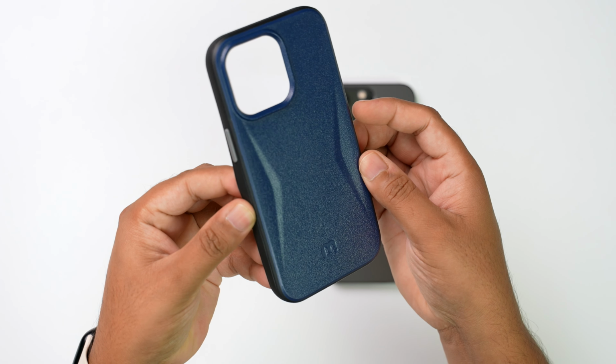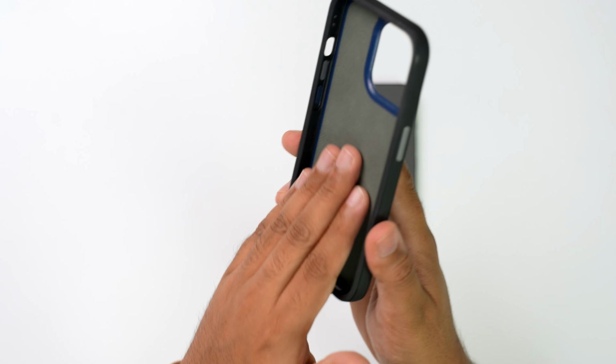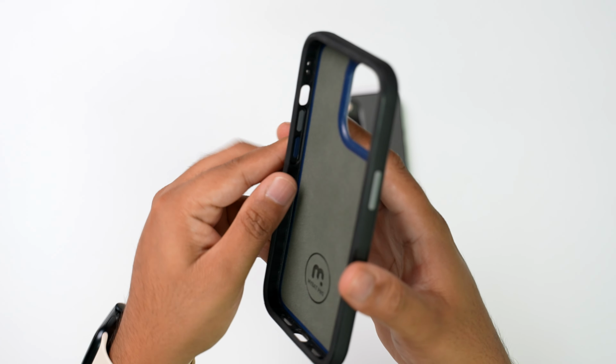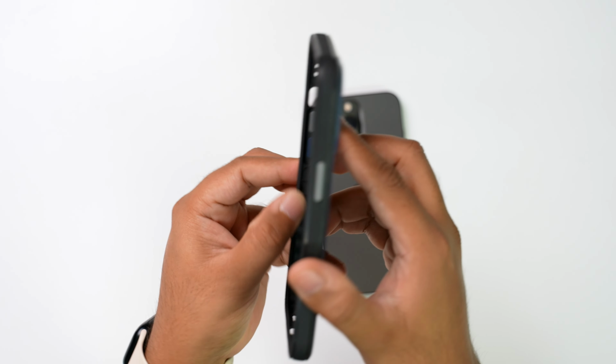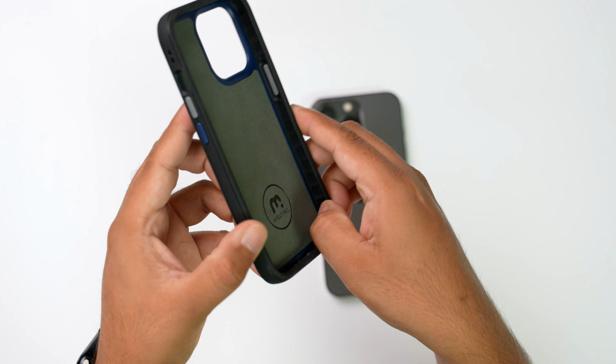The back gets hard plastic on the outside, but on the inside there is a very soft rubber-like material which protects the back of your phone. Sides are made from softer rubber-like polycarbonate, and they have ridges or air pockets on the inside so they can absorb most of the impact in case the phone takes a fall.